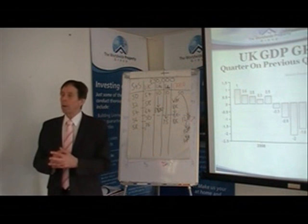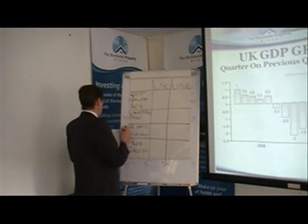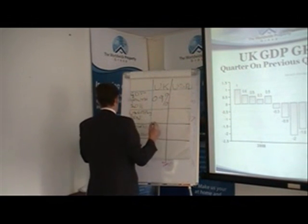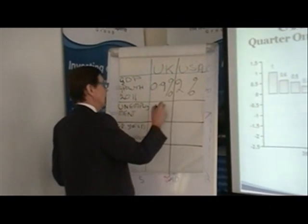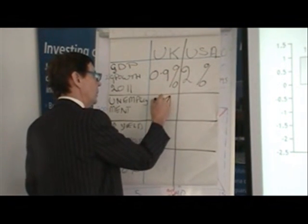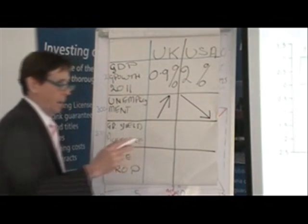I thought at this point it would be worthwhile putting something on the board here just to compare these two marketplaces in the buy-to-let market. If we look at GDP growth in 2011, in the UK we achieved 0.9%. In the USA it was 2%. Big difference. Unemployment in the UK is still at a 17-year high, and it's increasing. In the USA, as we saw from the graphs earlier on, month by month in the last 2 years, we've seen unemployment decreasing.